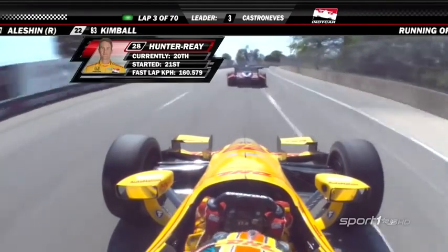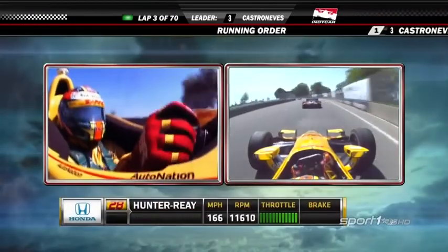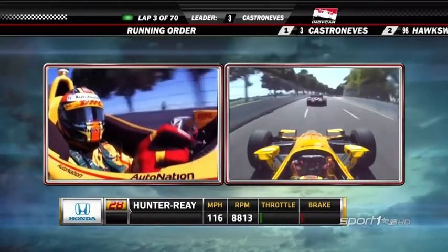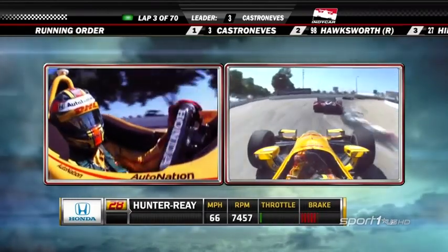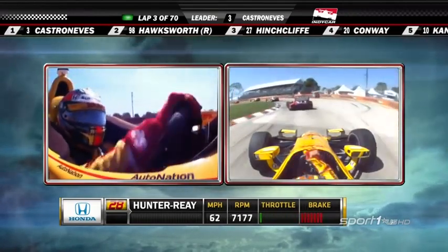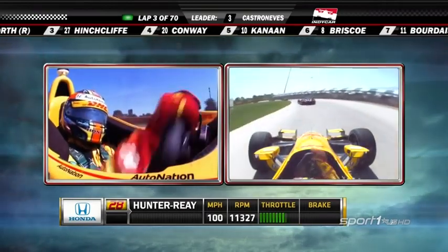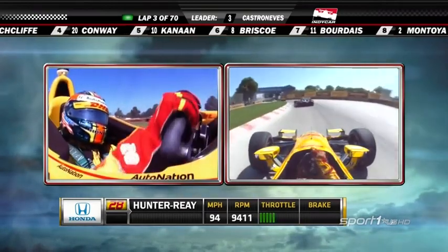Riding with Hunter-Reay. Great points, obviously a double points paying race at Indianapolis 500 last week, so catapulted him into the lead. We spoke to him earlier this morning. He said, you know, where I'm starting, going to cut back the fuel, trying to run with the pace, sort of make this a 2-stop race if we can. Be interesting to see if they stay on this strategy or if they decide to change three-quarter distance into this race.